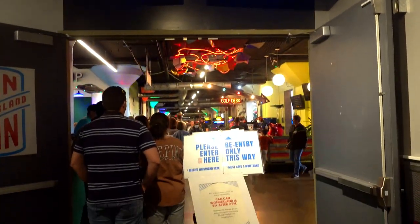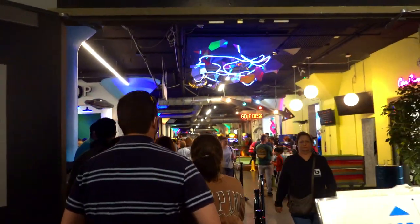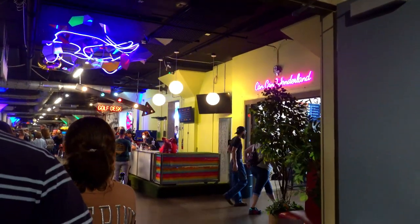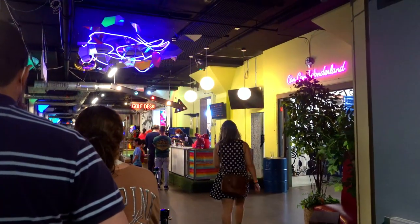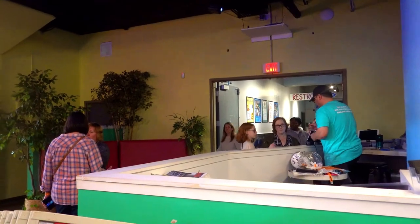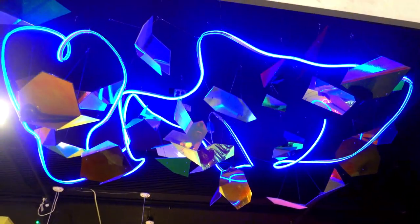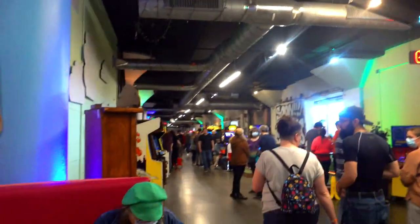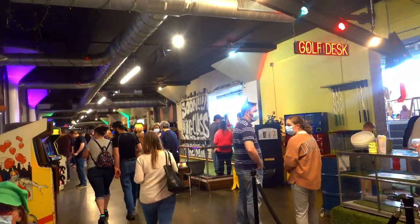And here we go, the entrance to Can Can Wonderland. Look at how huge this place is. I love the neon on the ceilings. It looks like this place may have expanded since the last time I've been here. Wow, this place has changed quite a bit. This is where we came in. Look at that. They've got all sorts of video games in here, and this place is huge.